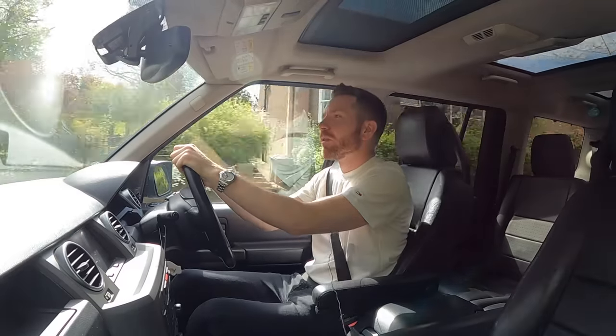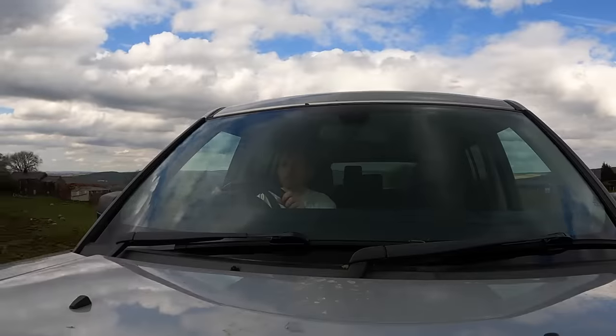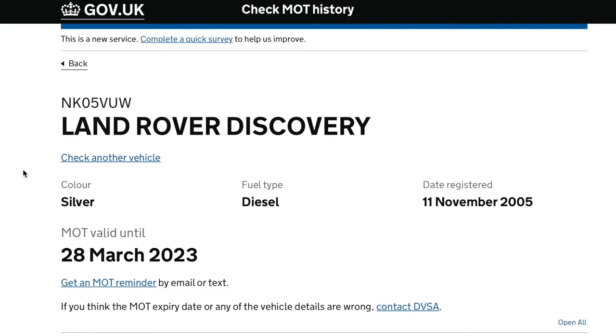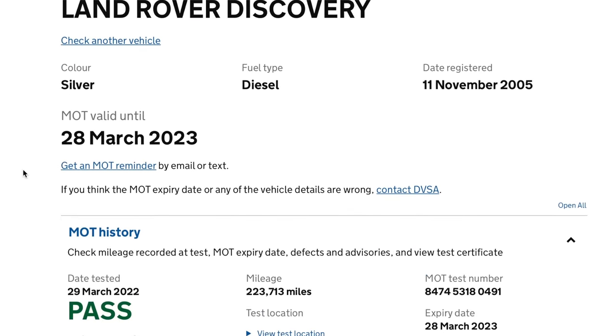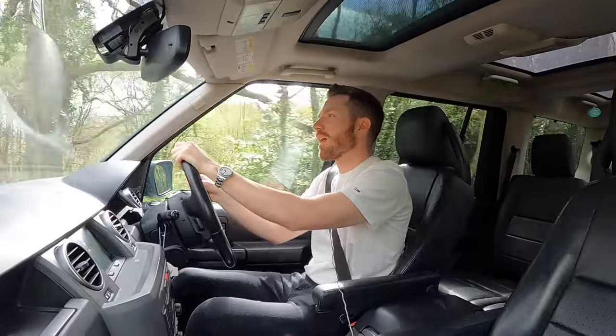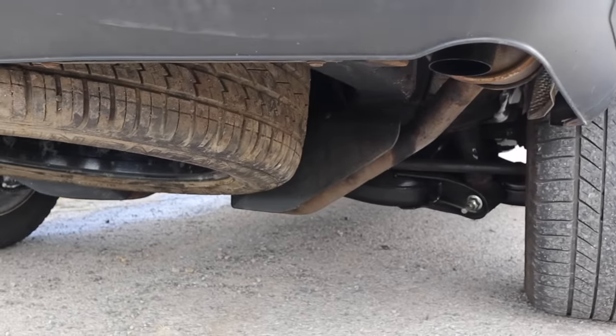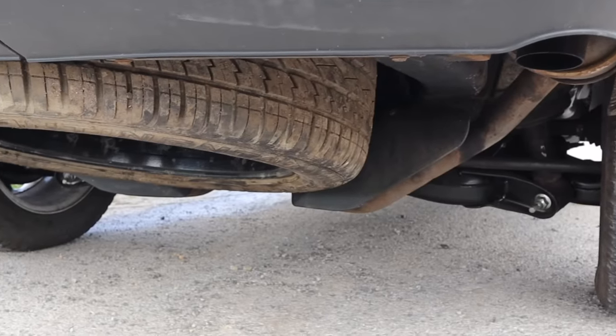Over the last 3 or 4 months, he's been spending every weekend on it. Him and his brother-in-law have been doing all the work. It now has a full clean MOT with no advisory items, and it drives really well. All of the rubber suspension bushings have been replaced, and you can tell. You go over potholes in this and it just feels solid and tight. Gone is that wayward feeling.